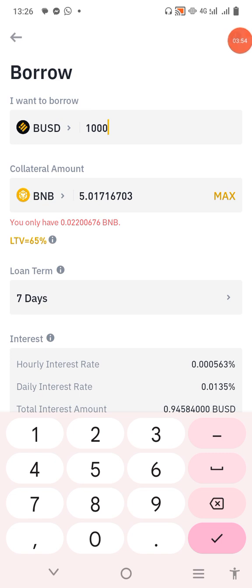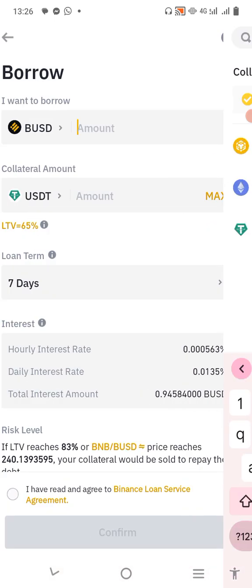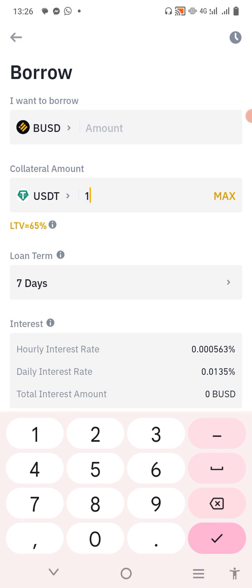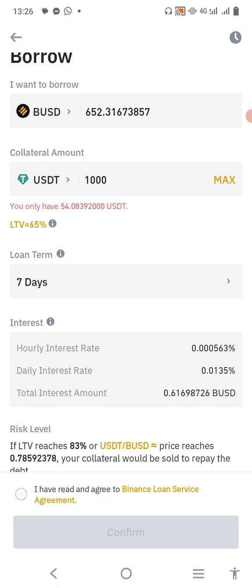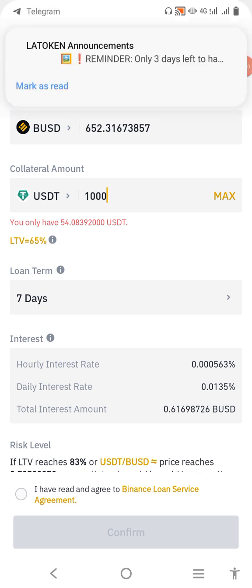So let's see something. Now you can also change the coin here. I want to see if I can change this to USDT. So go to that USDT. So what's my collateral amount? My collateral amount is 1,000. Now you can see that for that, I'm going to be getting 652 BUSD. So your loan to value simply means 65% of your collateral amount.